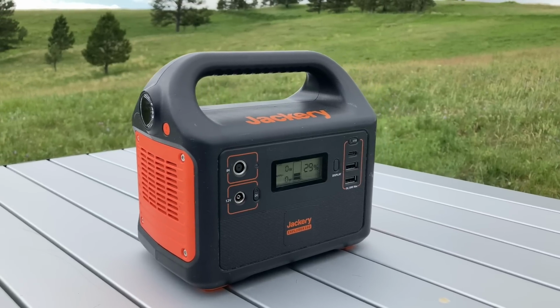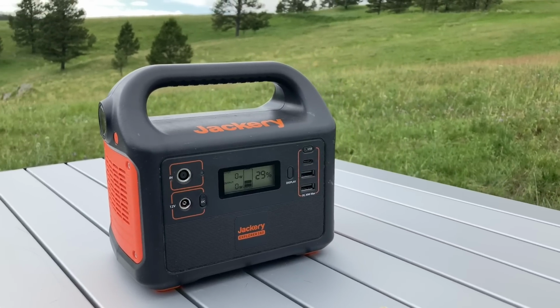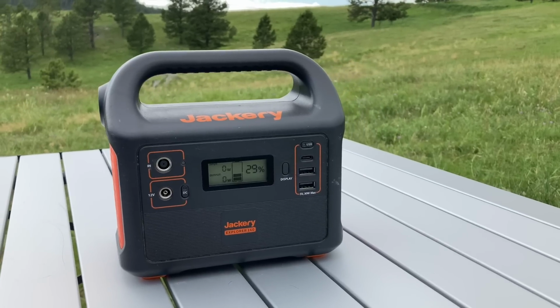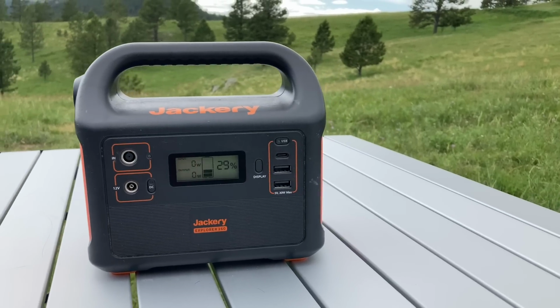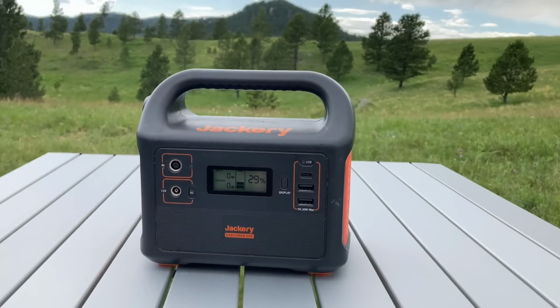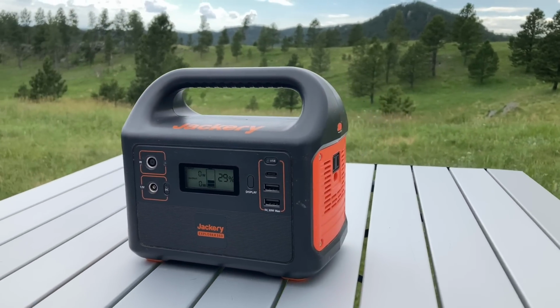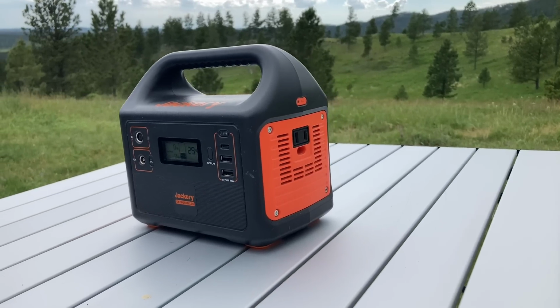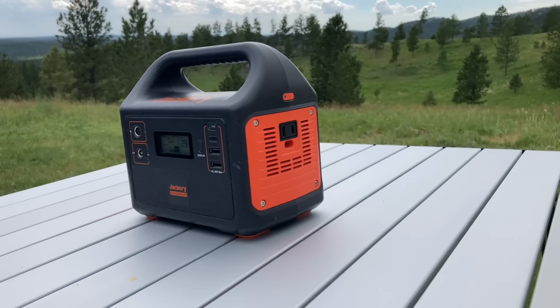I started with one of the cheapest options that I could get, and that was the Jackery 160. I purchased this back in May of 2021 because I only had a couple $100s in my budget to spend when I first moved into the car, but I knew I needed something that could charge my phone, my laptop, my Kindle, all of my other little essentials. But I didn't have a solar panel when I first started, and I knew I needed to be able to just charge it off of my 12-volt plug-in in my car. And so I decided to go with Jackery because that's what was really popular at the time.